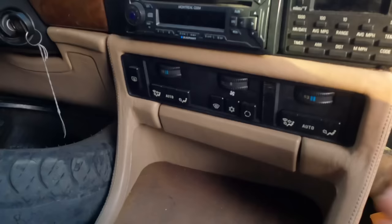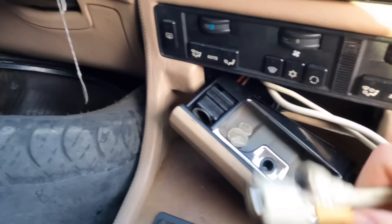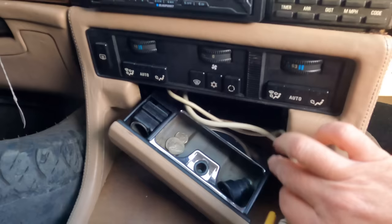Not really finding anything good in this car. Nope, I heard something clean. What in the world is this? I have no clue what that would be for. It goes up into the dash. I don't know. If you guys have any idea what in the world this would be for, let me know in the comments.